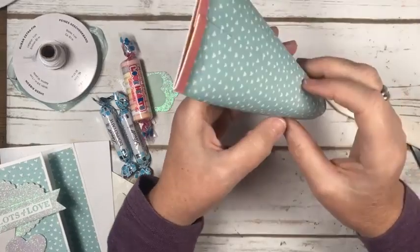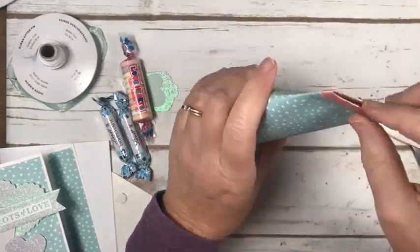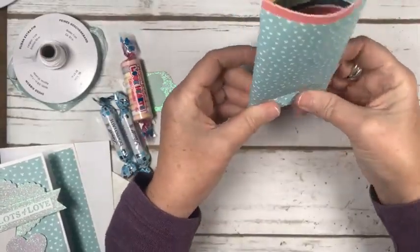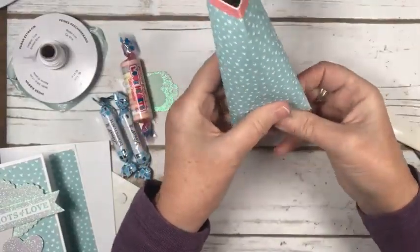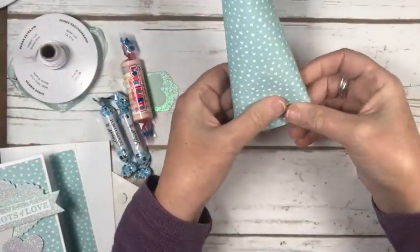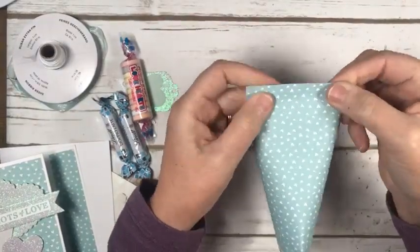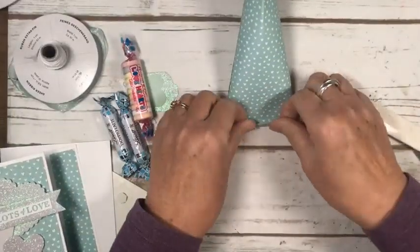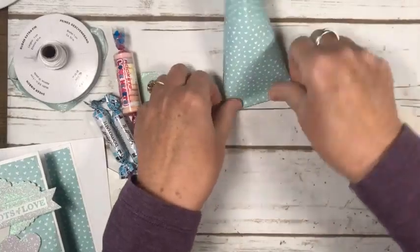And now, so we've got that. I always have to think twice before I do this. So if you folded it just like this, you would have almost like a pillow box. So you have to fold this part the opposite way. So you do end up with your seam, and you're going to fold it and then fold it again, just like we did with the top.